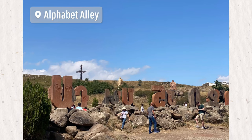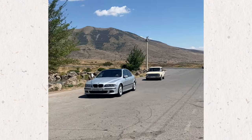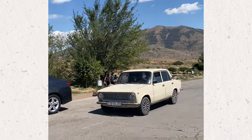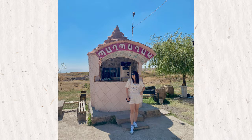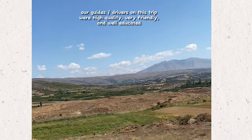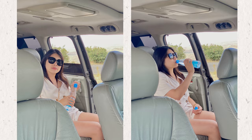Alphabet Alley. We didn't spend much time on this place, but there is an ice cream shop across the road which is very delicious. Our guides and drivers on this trip were high quality, very friendly, and well educated.